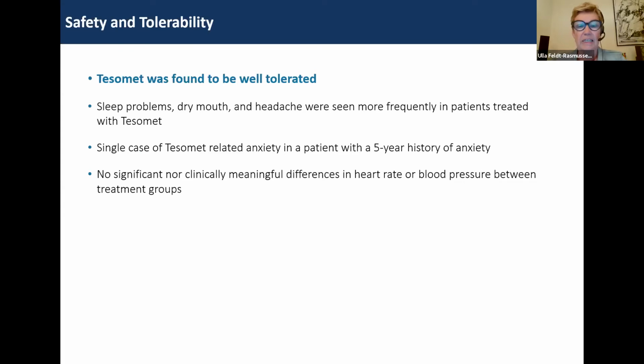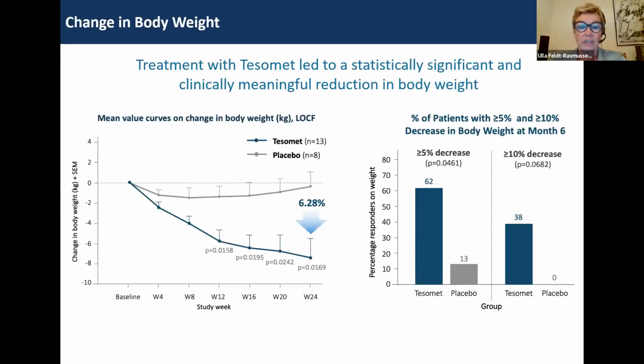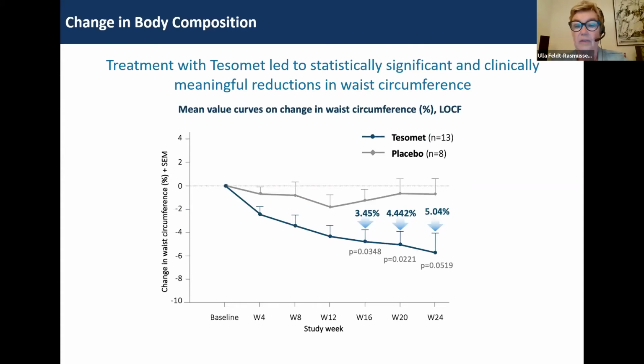And here you can see actually the quite good results of a 6.3% extra weight loss in the active arm compared to the placebo. And you can see quite a substantial number of patients had an impressive weight loss, as you see on the right-hand side. The waist circumference, which is usually quite important for demonstrating a positive type of weight loss with the loss of fat, was also very impressive.